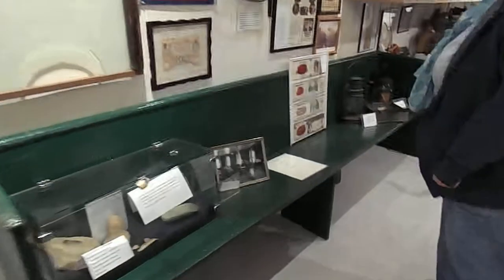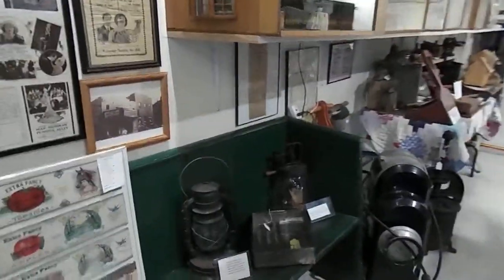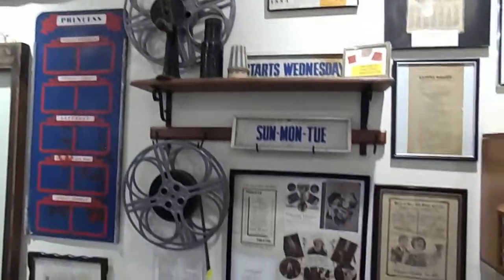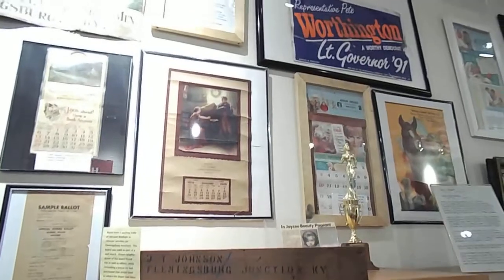We have pieces from the Princess Theater, which was in downtown Flemingsburg. We have several old signs, calendars from businesses that are not around anymore. We have miniatures that were donated from the Hinton family. Miss Helen Hinton loved dolls, and so her husband built the boxes and she decorated them.